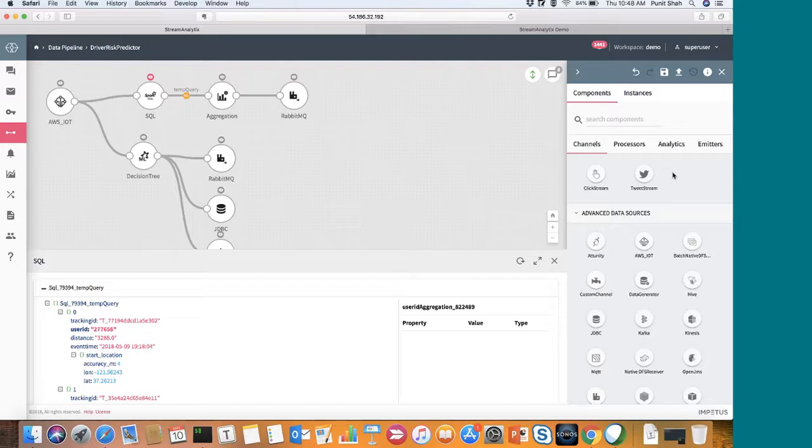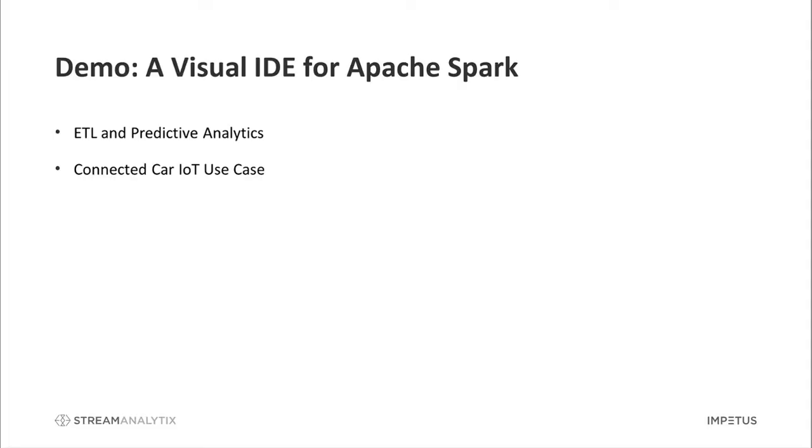So what do you think, Avi? Do you think this tool makes it easy for you to have developers build your Spark applications rapidly? You're beginning to really, really convince me, Puneet. I mean, I'm getting some hope now.